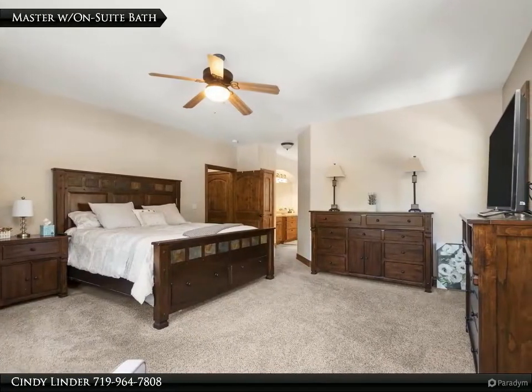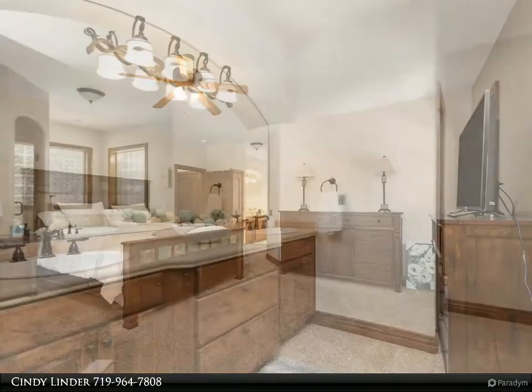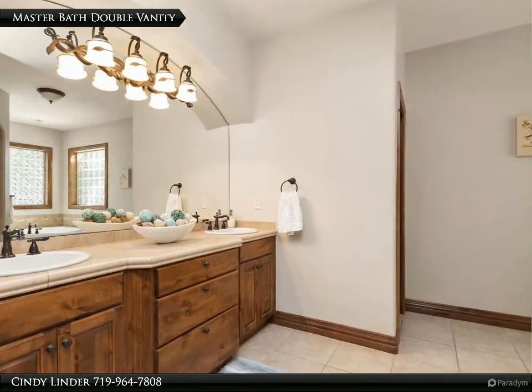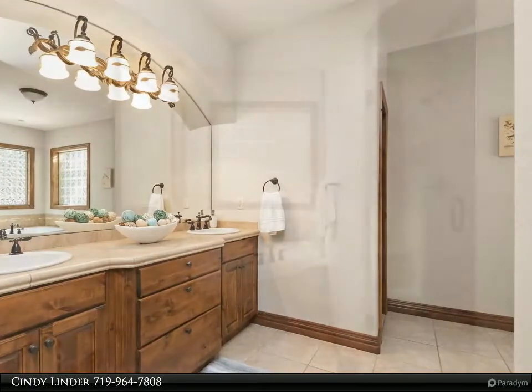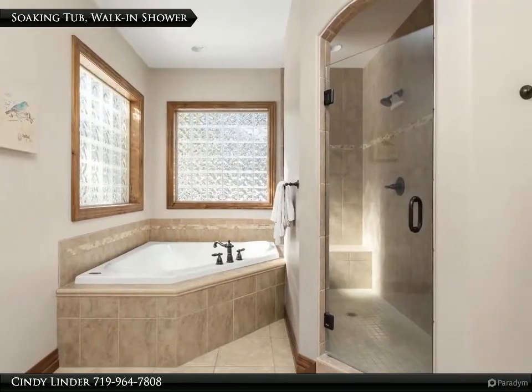Master bedroom grants access to an attached 5-piece bath. Master bath has a generous double vanity and tile floors. Enjoy the large walk-in shower and soaker tub.